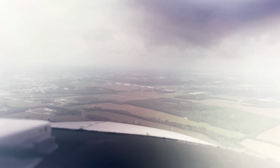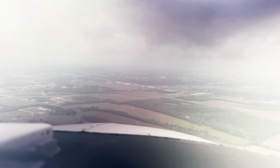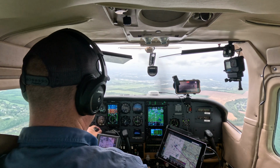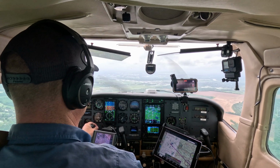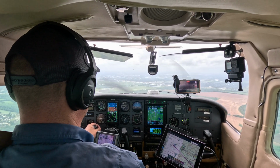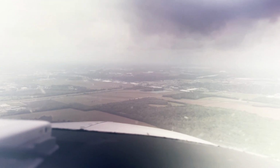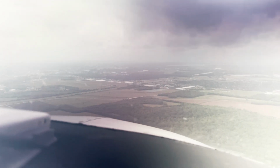Downtown Tower, Sky, experimental 40 Bravo Yankee holding short runway 23, ready for departure. Experimental 40 Bravo Yankee, Downtown Tower, runway 23, cleared for takeoff. Traffic on a 3-mile final, turn right heading 320. Right heading 320, runway 23, cleared for takeoff, 40 Bravo Yankee.